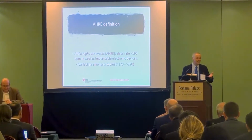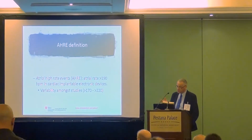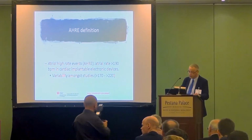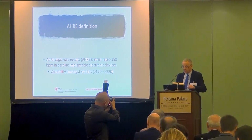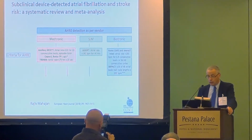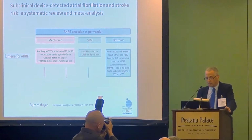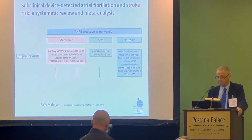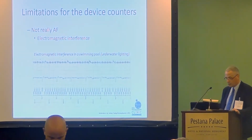And I had to look at it, and the first issue is that even the definition is a problem. You say atrial high rate around 190 beats detected by an implantable electronic device. It's not exact, so depending a little bit on the different studies, they have taken different definitions, but more or less it's like this. Also, the capability of the different vendors is a bit different. And in different studies, the cutoff has been taken at different values, but more or less it's what to do with this kind of patients where the device told you that you have found a high rate episode.